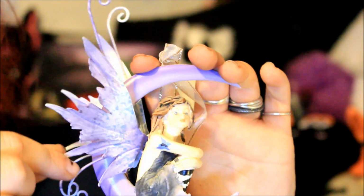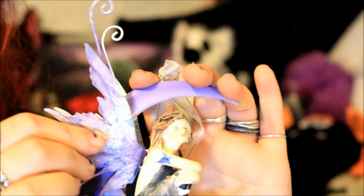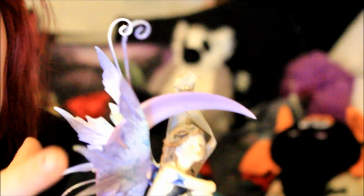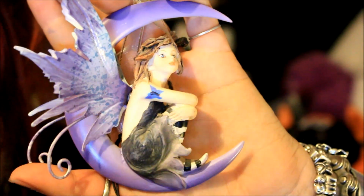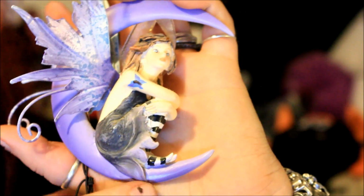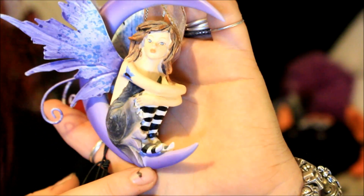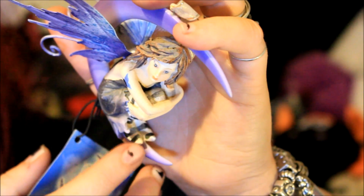She has kind of metal wings rather than the other one who had plastic wings, and her wings can be bent and moulded as you want them. When I got them, her wings were full on open, and I just felt they looked nicer slightly pressed back against the moon. This fairy is looking off up to space at the stars, and she has really gorgeous brown hair and little pixie ears, wearing a grey blacky purple dress, which I'd absolutely love to own, and some really cute little stripy socks, and of course she has little spiky toes.